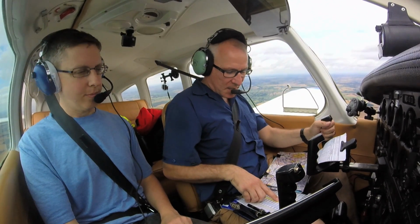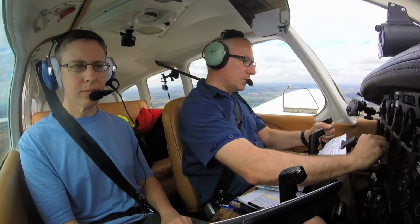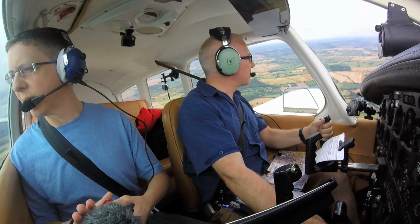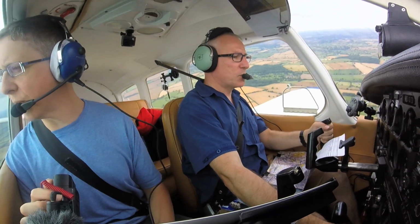I'm just going to make a turn here. We're coming up on our second spot, which is Braunston Lock. Yes. Well, Braunston village as a whole should be worth a shot or two.